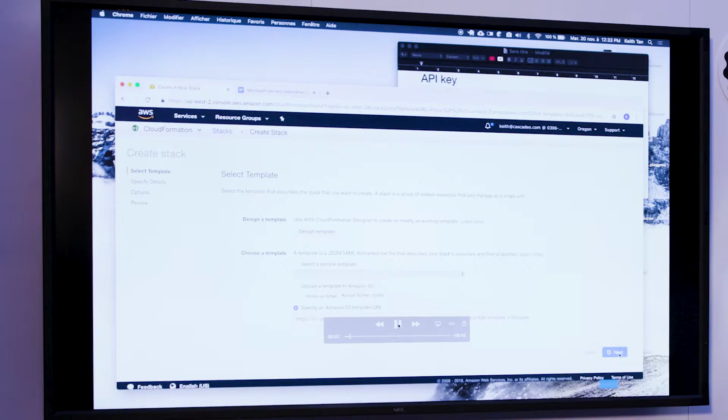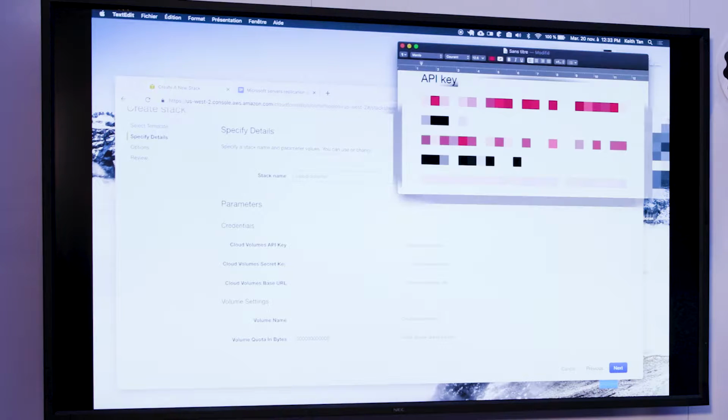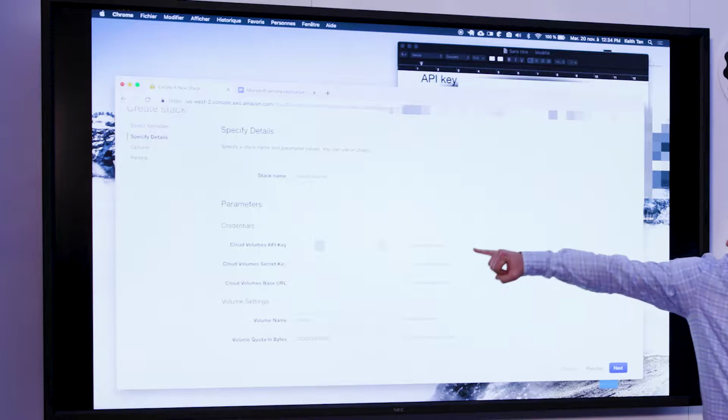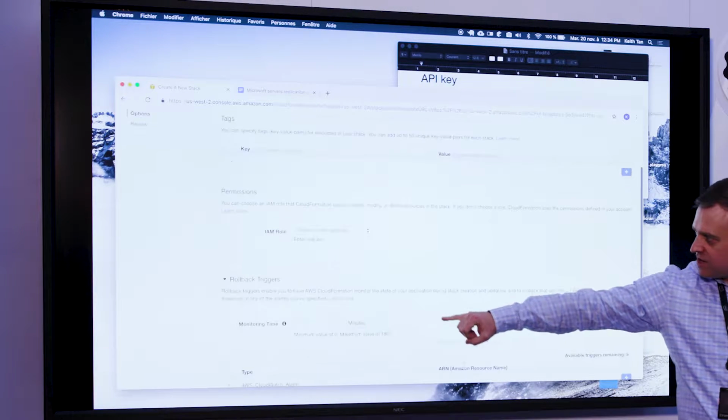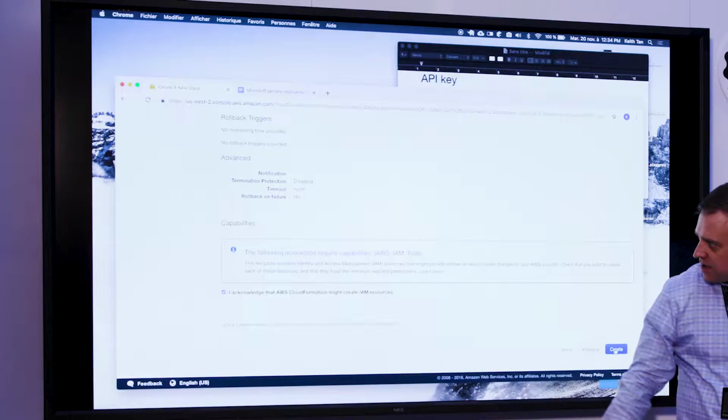So here you go. We've obfuscated the keys. This is a CloudFormation deployment. For those who have not seen this before, these keys are provided by NetApp when you sign up for CVS, so we're pasting those in here to the CloudFormation template. We're giving it a name. We're saying, don't roll back, and off we go.